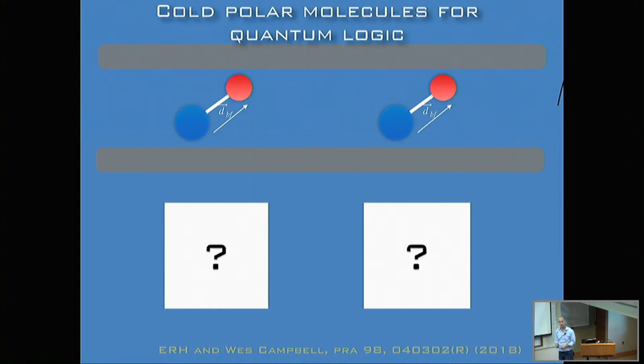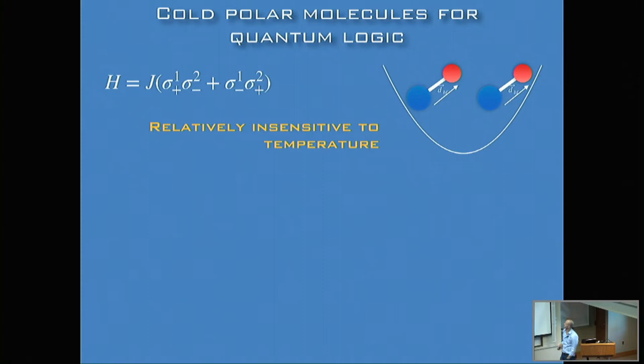Okay. Now, what's exciting about this from our point of view as ion trappers is that this Hamiltonian, which you can write, is just a simple spin exchange Hamiltonian. Here, these Pauli operators are just on the SU(2) of the 2 molecule state. To first order, it doesn't depend on the phonon number at all. You have to go to second order to see that. And so it means it's really insensitive to temperature.